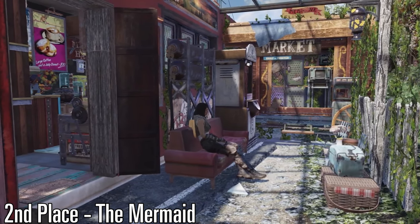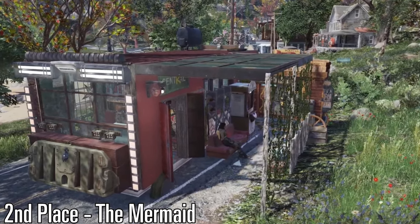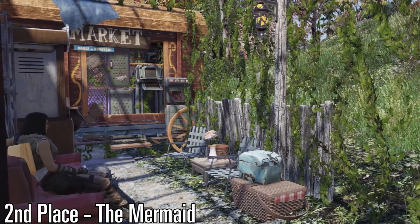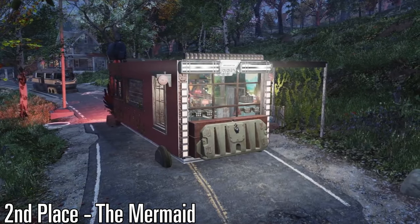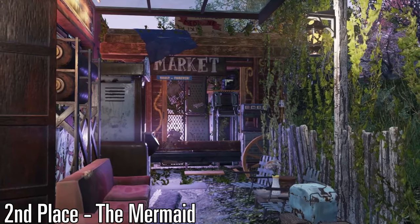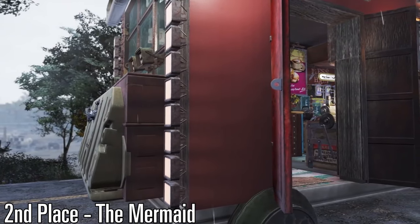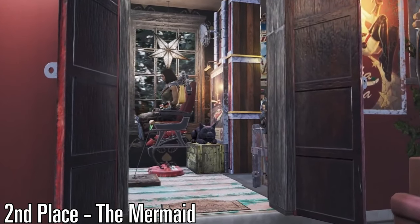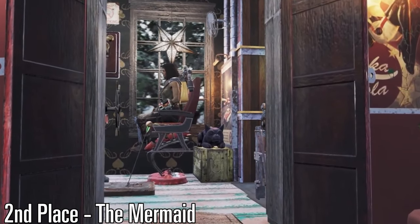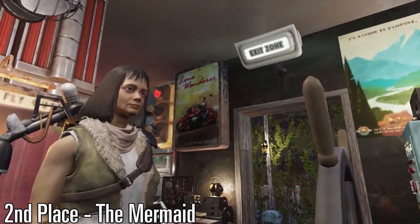And this is a camp that I would absolutely love to visit and relax at while I'm on my journey through the wasteland. And this camp has everything that someone could need, and I love the immersion in this build. The lighting in this build is absolutely amazing, and I really can't mention enough how they did such an amazing job decorating in such a small space. Amazing job, Mermaid, and thank you so much for sharing this build with the community.